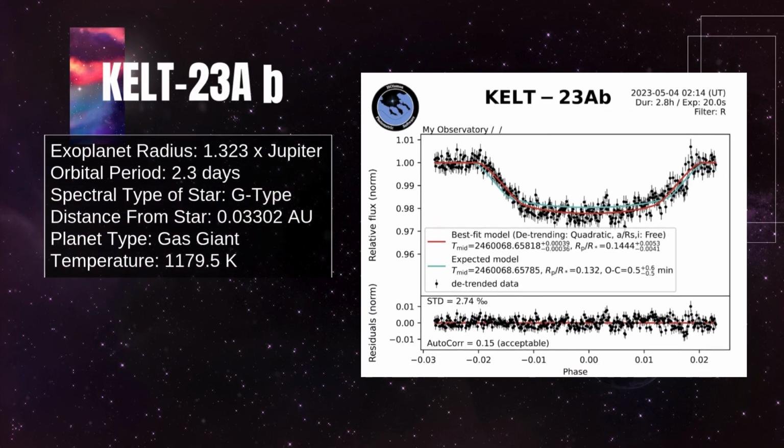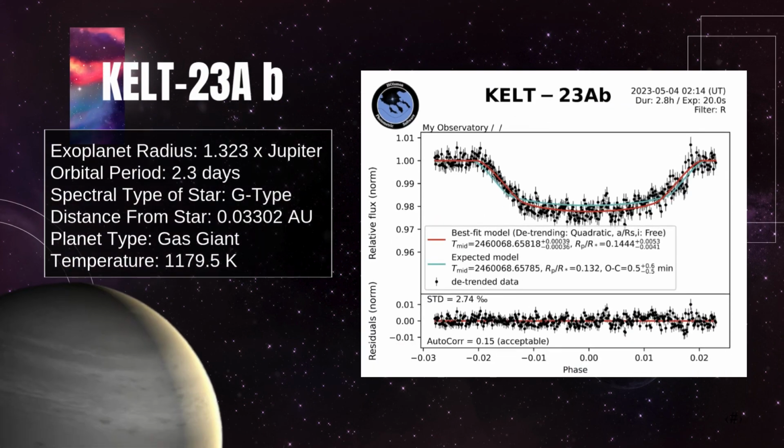Then, we looked at Kelt 23AB, which was discovered by the Kilodegree Extremely Little Telescope. This exoplanet has quite similar characteristics to the previous one. However, it's special because it has a bright host star, which makes it accessible for community follow-up and atmospheric work.